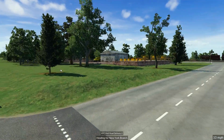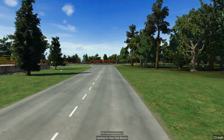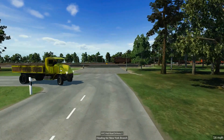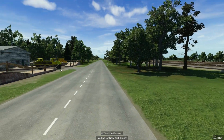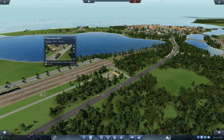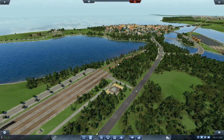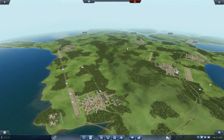Strange, and there's a train in the background there, that's nice. Another mail truck heading out. Okay, so this actually does work. Weird. So weird, right. Quick jaunt over to Houston.